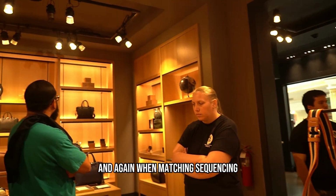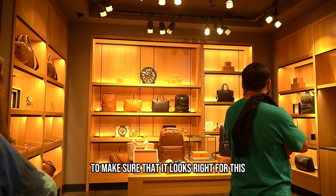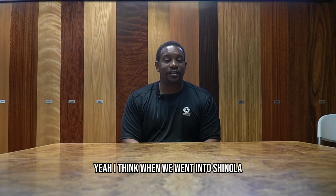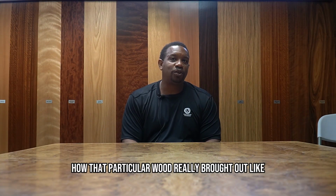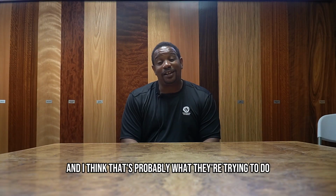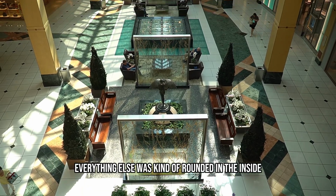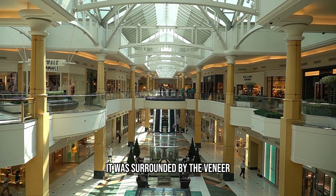And again, when matching, sequencing, this is all different stuff that they need for this store to make sure that it looks right for this high-end showcase. Everything's got to look just right. When we went into Shinola, you could see how the colors and how that particular wood really brought out the watches. You can see how it makes your eyes go to those watch areas. I think that's probably what they're trying to do, get your eyes on the watches. Everything that was surrounded by the watches was surrounded by that veneer.